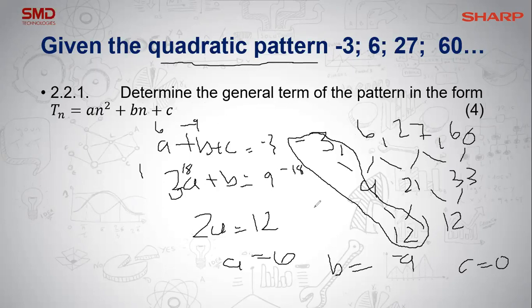Okay, so our formula then is, I'm just going to write it down the side here, Tn is equal to 6n squared minus 9n, like so. I'm just going to write it down on my side so that I've got it for reference purposes. So Tn is equal to 6n squared minus 9n.